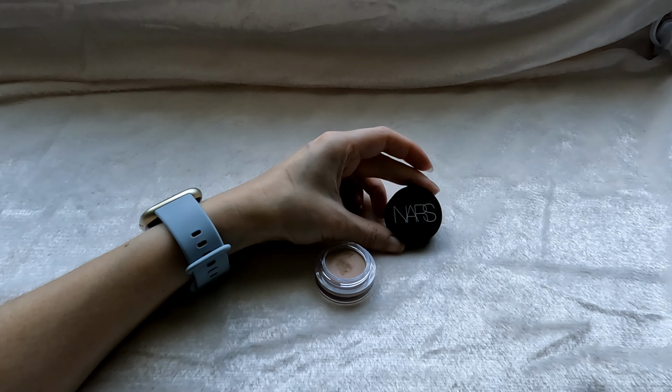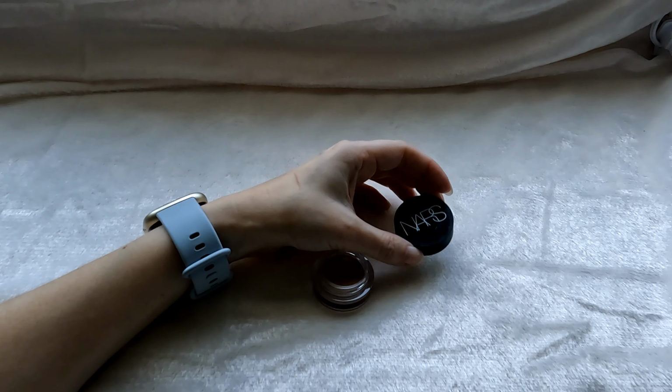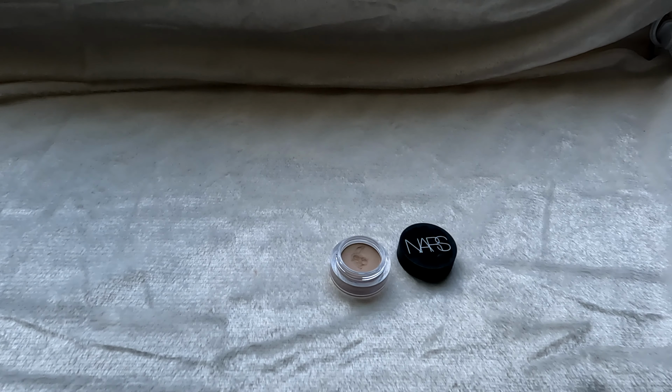As for complexion, my favorite has been the NARS Soft Matte Complete Concealer in a Pot. This is not new for me, but I did get a new shade. I got a lighter shade. I had a darker shade earlier, and this lighter shade works better for me. This is Light to Vanilla, and this is just the perfect concealer for me if I want to cover dark spots or any breakouts. It's perfect for that.